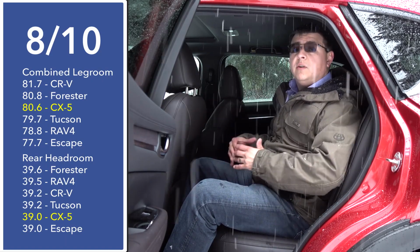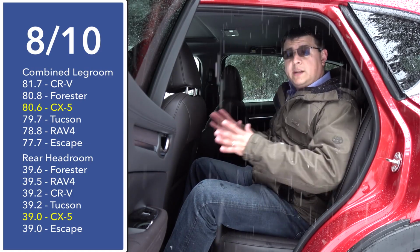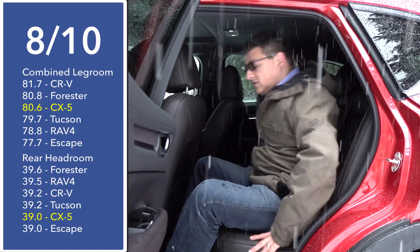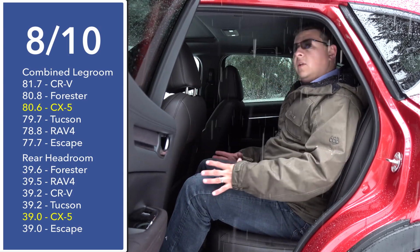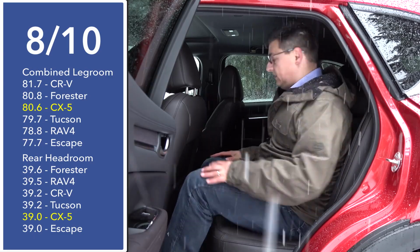And that's why we find overall combined legroom figures that are very similar to the larger Nissan Rogue and only 1 inch shorter than the Honda CR-V. This is actually a very comfortable back seat, and overall headroom is very good for this segment. I still have about 2 inches left or so sitting very upright in this seat.